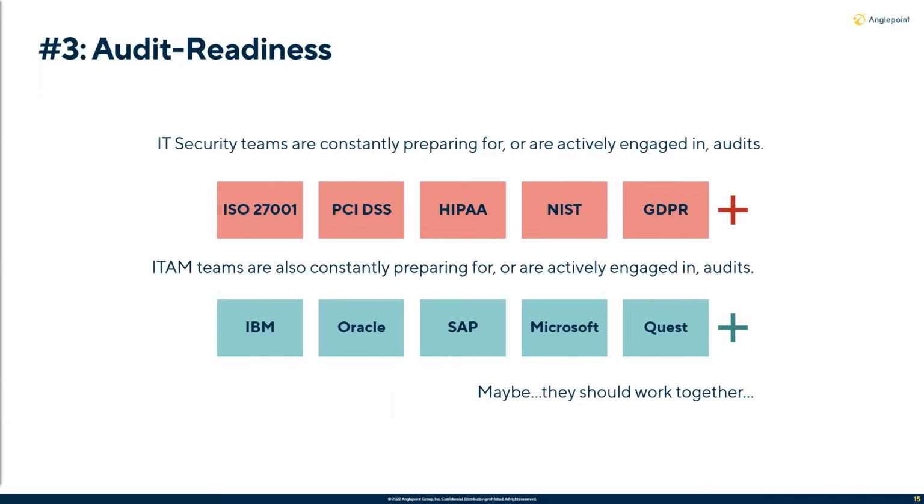And so the idea here is maybe these organizations should be working together. I don't know, Avinash, if you have some ideas on what that looks like for ITAM and security teams to be engaged or partnering in their audit readiness programs.